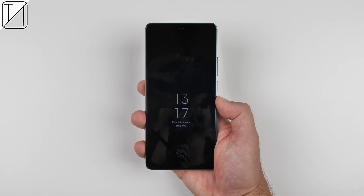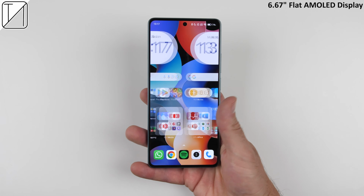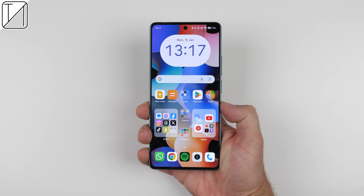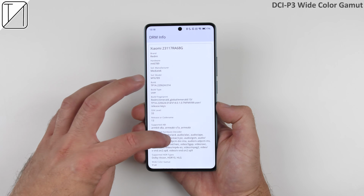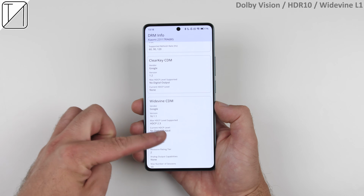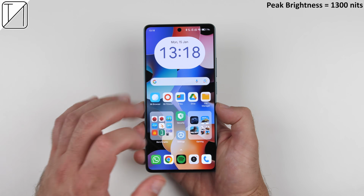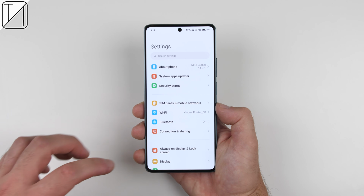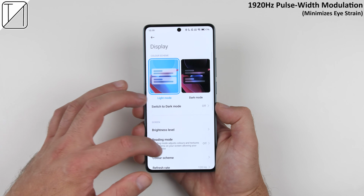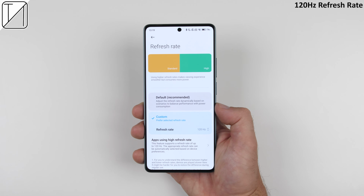The screen is protected by Gorilla Glass 5, and it houses a standard sized 6.67 inch flat AMOLED display with very tiny bezels wrapping around. It has a full HD resolution panel with DCI-P3 wide color gamut and supports Dolby Vision, HDR10 and Widevine L1 content. It has a peak brightness of 1300 nits, so it should be fairly bright even outdoors. It also features 1920Hz PWM dimming for eye strain protection and packs in 120Hz refresh rate with adaptive sync.